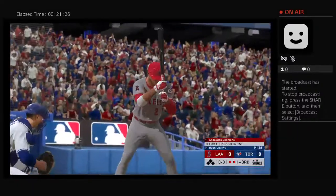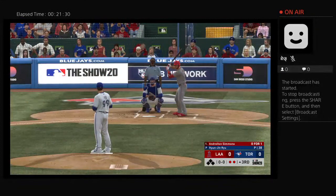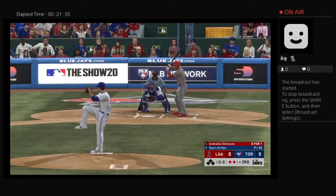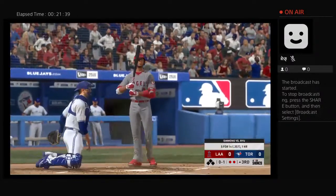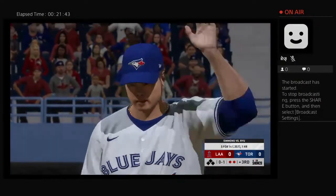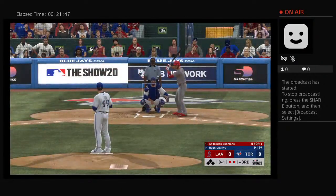So now to the plate will be Andrelton Simmons, 0 for 1 here in the early going. First delivery to him on the way. In there at the letters, 0-1. Hey, love the confidence in that pitch right there, going right after one of the better hitters on this team, not afraid to execute. 2 out, nobody on.